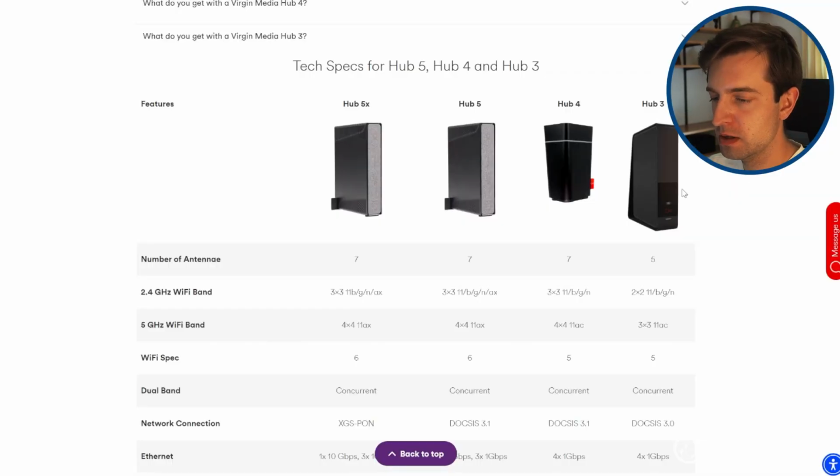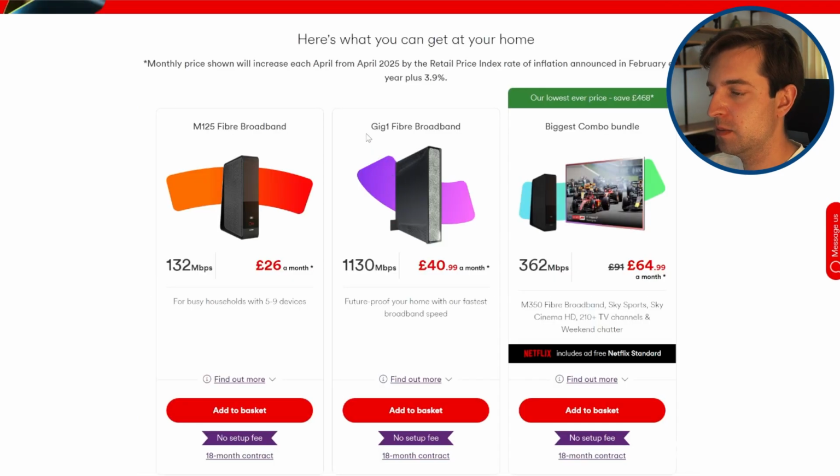Both Sky and Virgin Media have two different routers that they offer. So with Virgin Media, they'll normally ship you their Hub 3 router with their cheaper plans, and the Hub 5 on their faster tariffs. So you can see here, if you buy Gig 1, you get the Hub 5, and if you buy M125, you get the Hub 3.